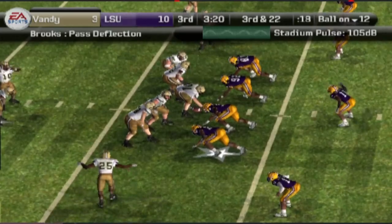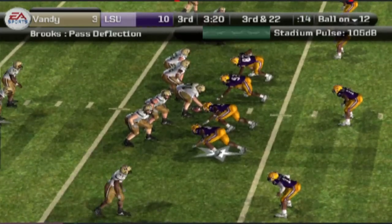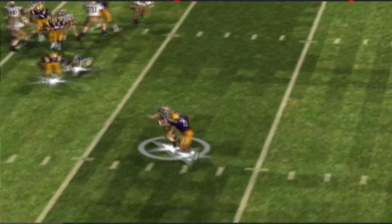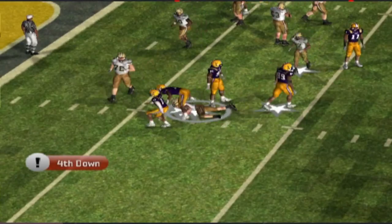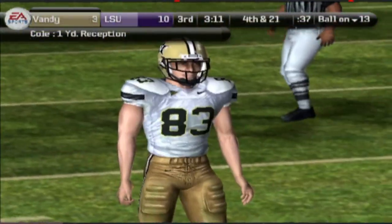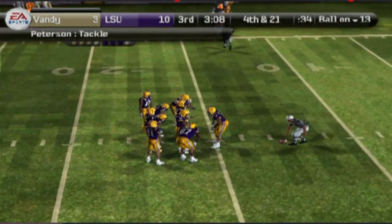Vanderbilt sets up with four receivers. Drops back to pass. Steps up. Looks. Slips it short. Catches it. And they make the stop at the 13-yard line. The receiver did come down with the ball, but he'll be short of the first down. Yeah, I just can't figure out why you'd run that play on third down.